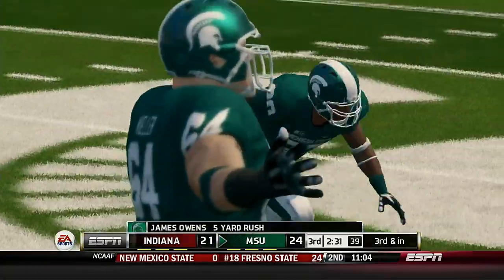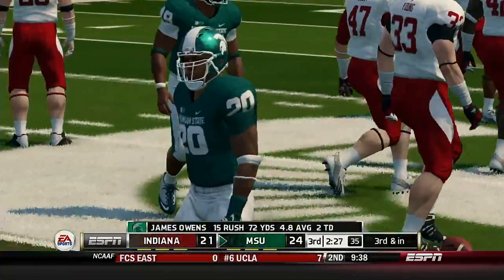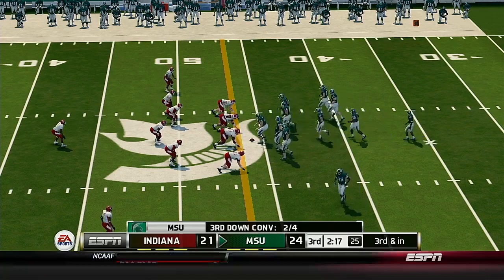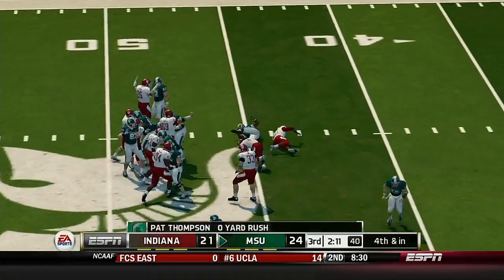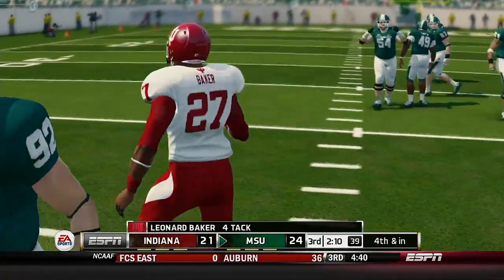Nice run, and he's brought down. That's a gain of five on the play. That'll bring up third and inches. Two tights. Fourth down. They go, and he's level at the 46. No gain. Fourth down.